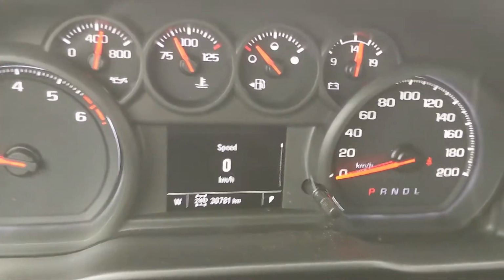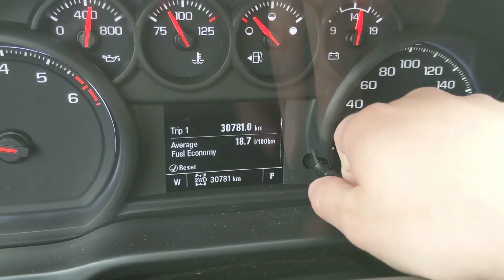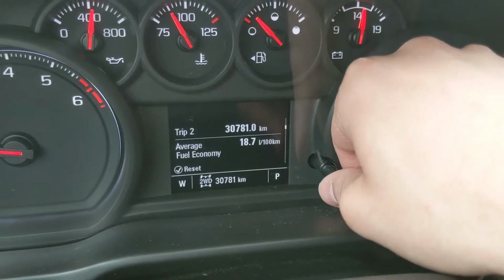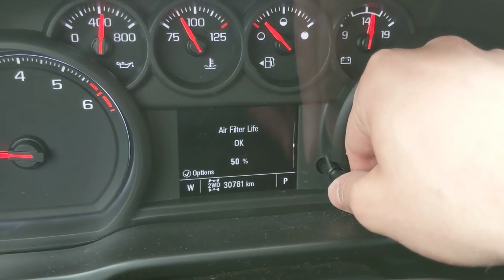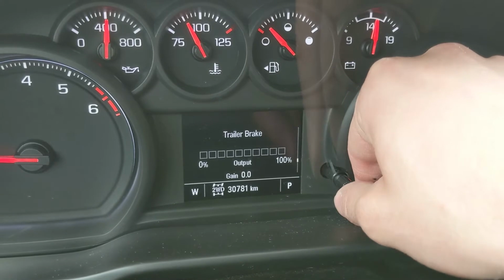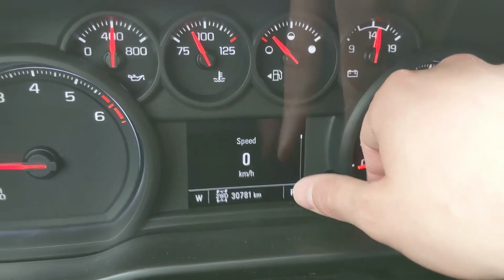Then moving on here to your center info screen, you have a little dial to the right, you have your digital speedometer, your trip 1 information, that's your mileage and fuel economy for said trip, trip 2, distance to empty, tire pressures, oil life or service information, you can look through it all, your trailer brake, engine hours, and settings for your screen.